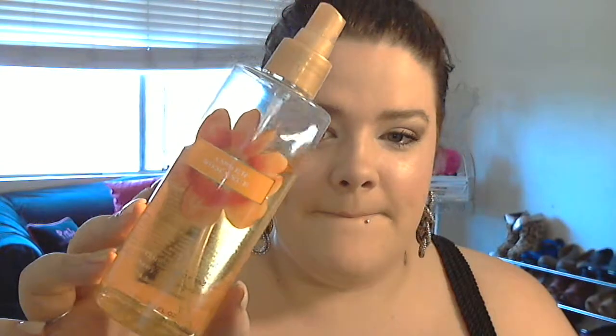So for a body spray, I have been wearing this like crazy. And this is the Amber Romance body mist from Victoria's Secret. Wait, no, I first said Bath & Body Works, but it's Victoria's Secret. What am I thinking? I love this scent. It is like amazing.